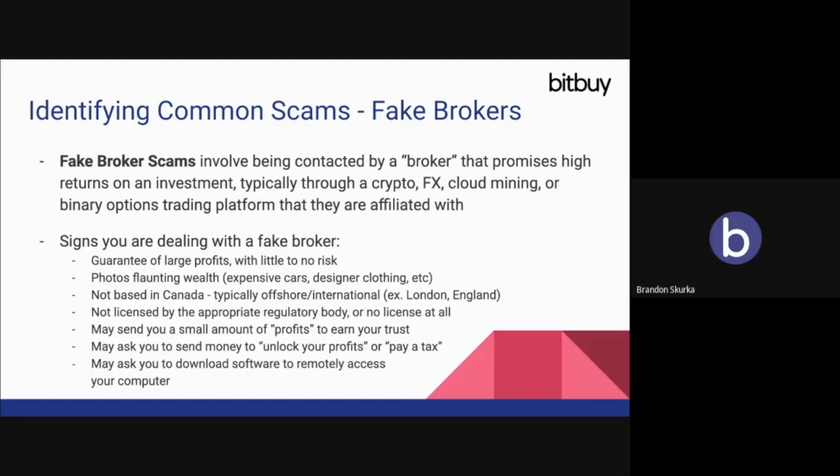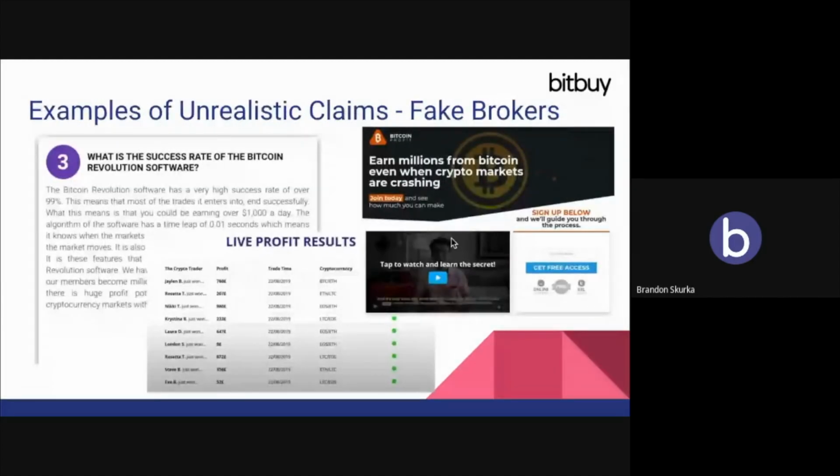So a couple of examples here that you can see. We took some screen grabs. You can see here a very high success rate of over 99%. I mean, that doesn't really make sense. It's not really possible. Then there are live profit results. Going back to that FOMO comment I had earlier, you're seeing all these other people make money, so you feel like you're missing out and you want to join in. And then also personal stories or anecdotes about how it worked for this person. These are all common signs to look out for.